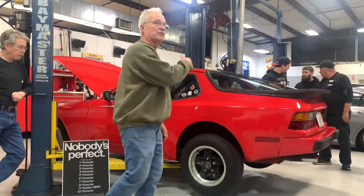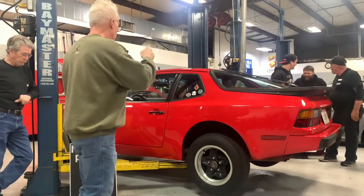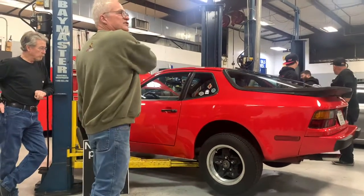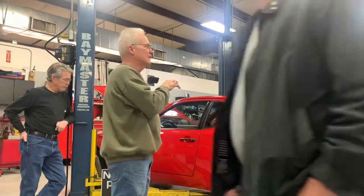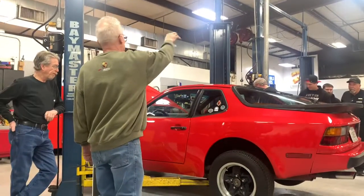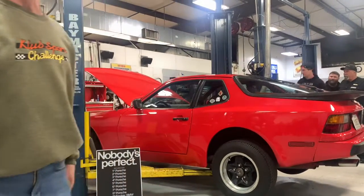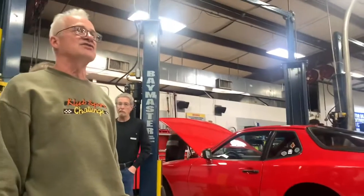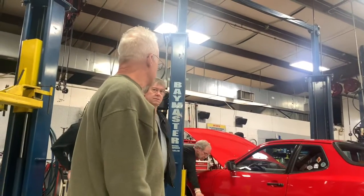And I can tell you, having raced one of these in PCA racing, and Monty can attest to this, every wheel on this car weighs exactly the same. They achieve perfect weight distribution. So each wheel is 25, 25, 25, 25%. So the engineers did a fantastic job of coming up with perfect weight distribution.